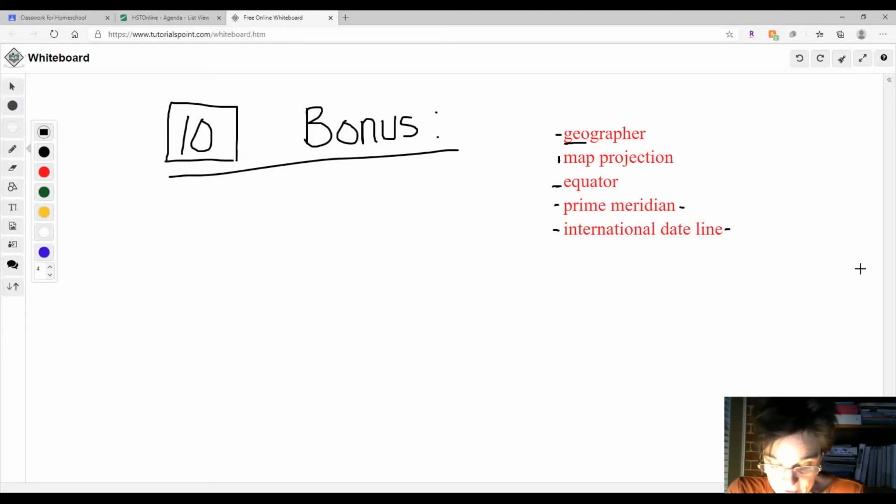Northeast, southeast, southwest, and northwest. Do you remember what those are called? What are those called? Intermediate directions. That one was kind of hard. Okay, those are the ones that come between the main directions, and they're intermediate. Okay. All right. We've got 2 more questions.